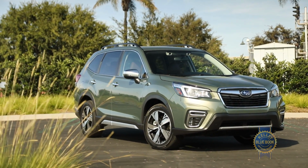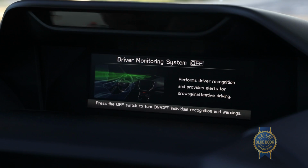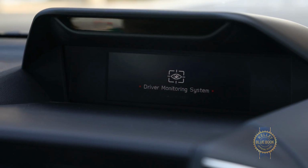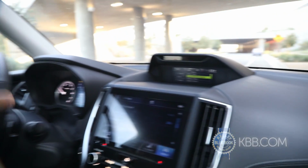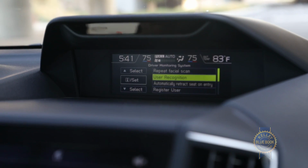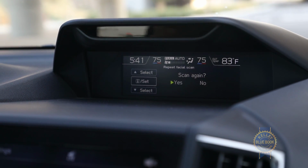Reserved exclusively for the Touring trim is Driver Focus, a system that uses facial recognition software and a near-infrared camera to monitor the driver's head position and eyes, alerting them if they're drowsy or distracted. Fighting driver distraction is a laudable goal, but in order for driver focus to work properly, you have to go through a registration process that only the most conscientious of drivers will ever undertake.